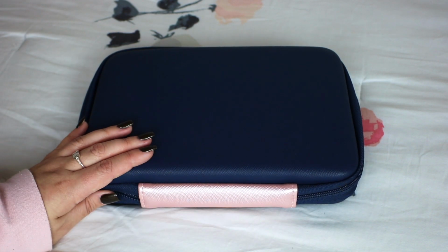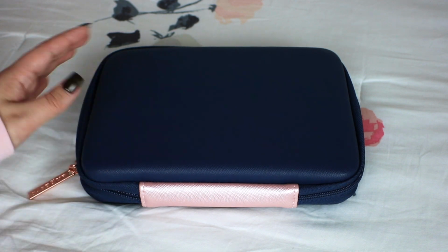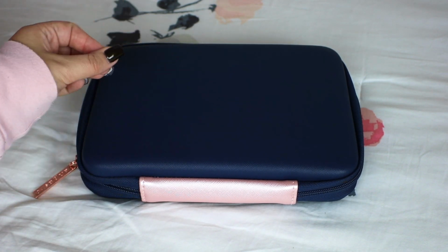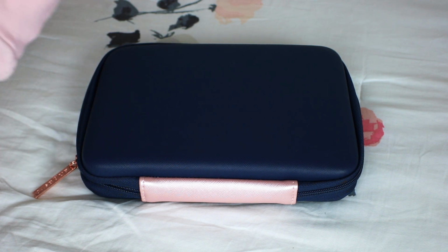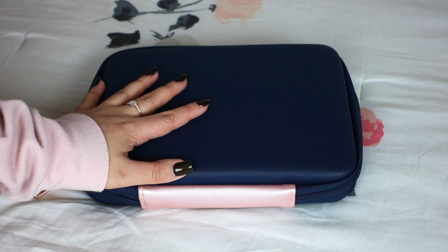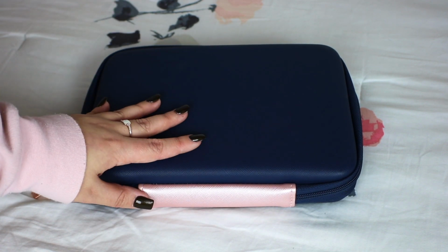I always want to be honest with you guys regardless if the product was sent to me or not. I do want to say that this is a little bit small if you guys are people who wear lashes and full glam and you need to bring glitter and different lipstick shades and multiple different foundations. This definitely isn't the bag for that.